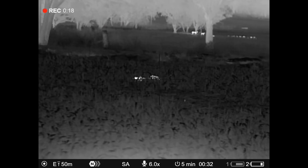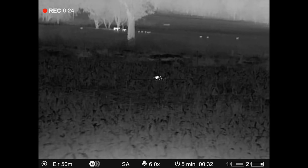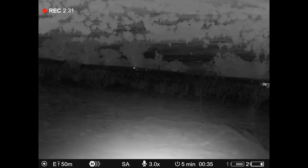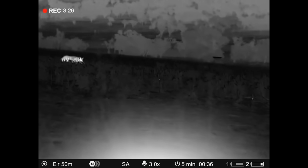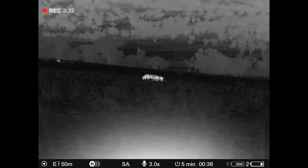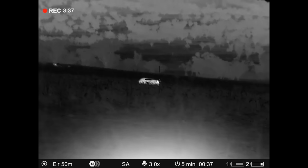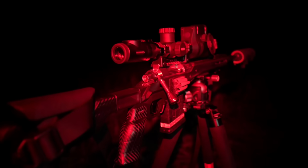So look at the pigs running on the other side of the road behind them. That's a pig. I definitely didn't shoot small pigs again with a 308, like the mouse, well above that.